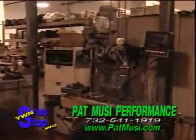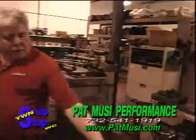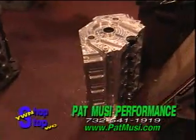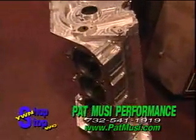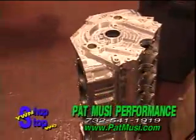We do some notching for stroke. We do a lot of sleeve work on these Pro Mod engines. We're set up, we can pull the sleeves out. We have an oven, put sleeves in them. We're able to turn these blocks around in a day. Some of these guys need them pretty quick, and we're able to do them.